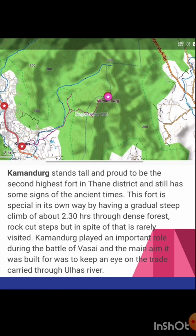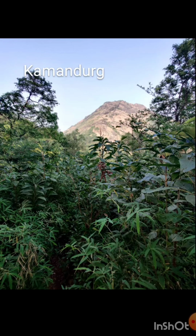Next is Kamandurg, which stands tall and proud as the second highest fort in the Thane district and still has some signs of ancient times. The fort is special in its own way by having a gradual steep climb of about 2.5 hours through dense forest and rock-cut steps, but in spite of that is rarely visited. Kamandurg played an important role during the Battle of Vasai, and the main aim it was built for was to keep an eye on the trade route carried through the Ulhas River below.